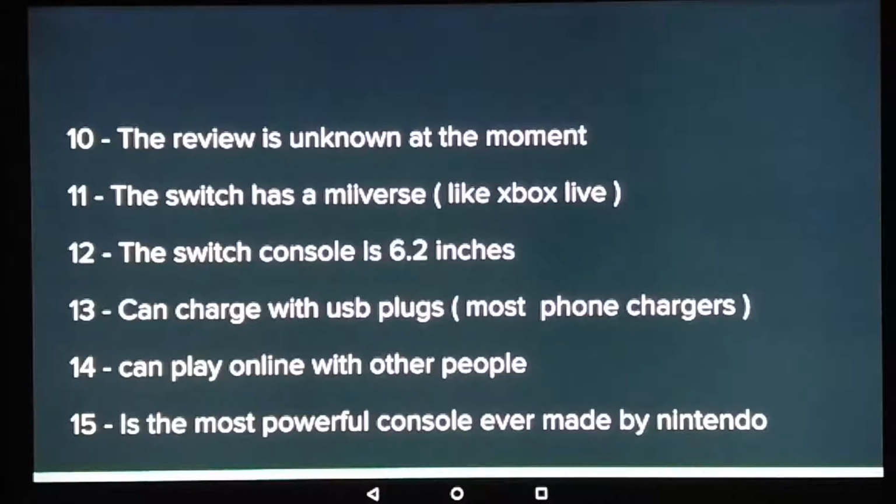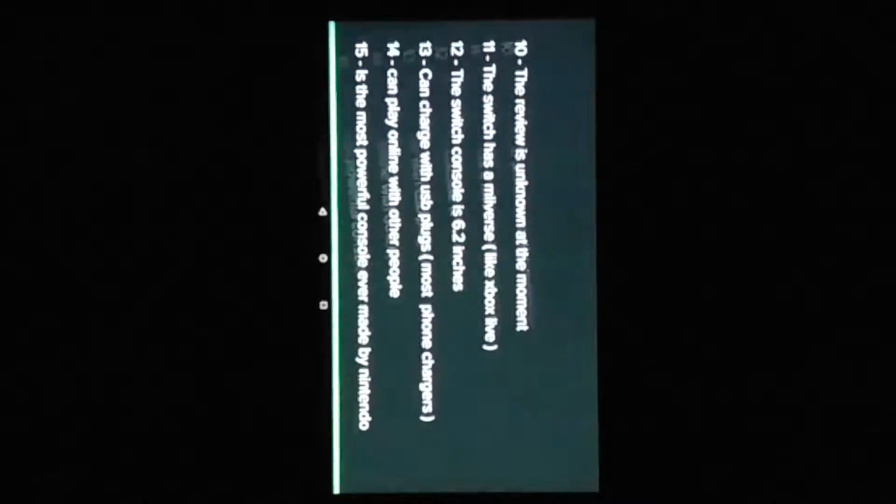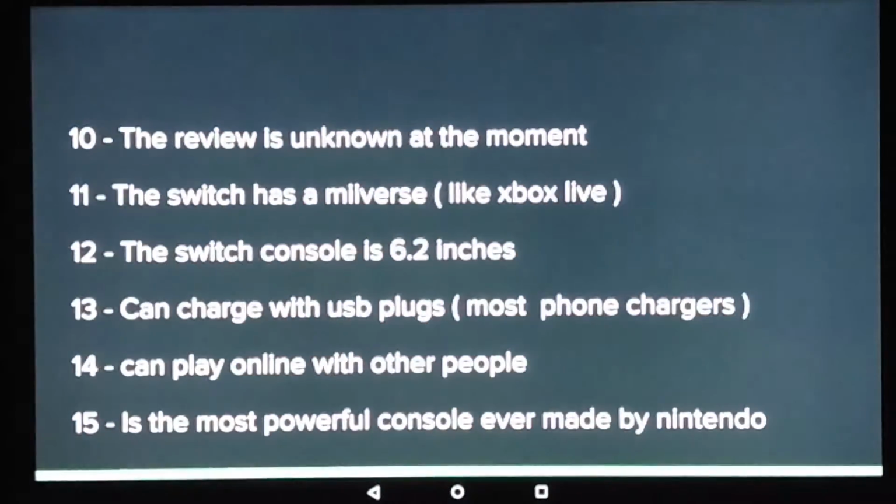And you can play online with other people. And supposedly, it is the most powerful console ever made by Nintendo.